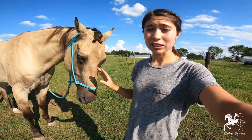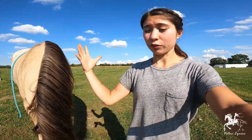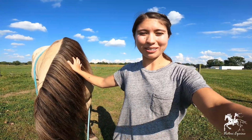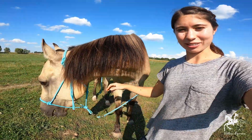And yes, Chief has his new official home. He will be here with me for the foreseeable future, but he has a new owner who's working with him now, so hopefully all goes well with that and they improve quickly together.